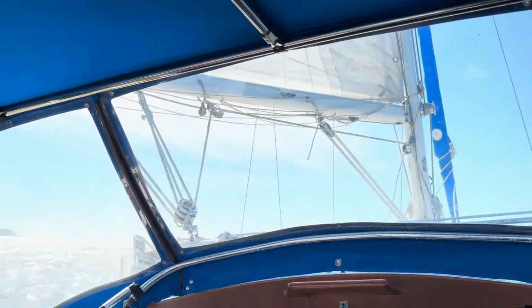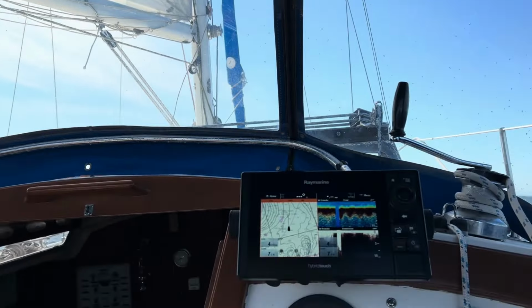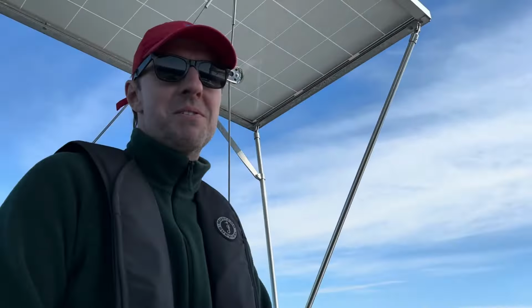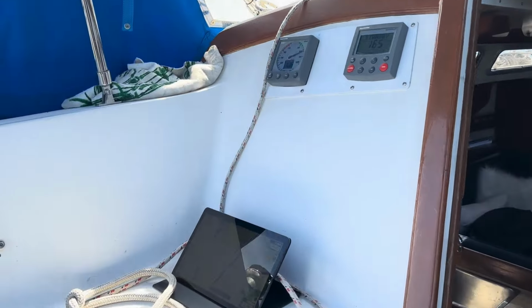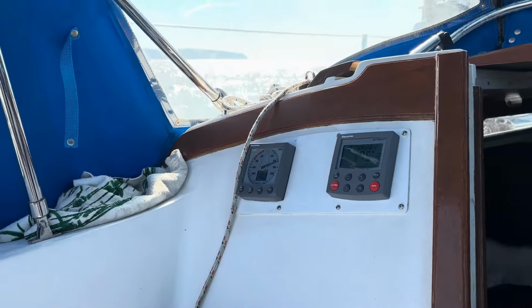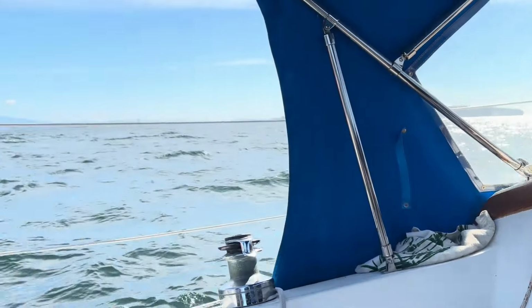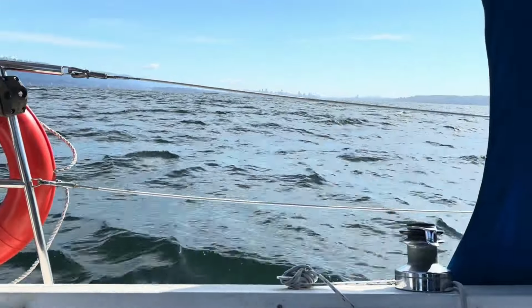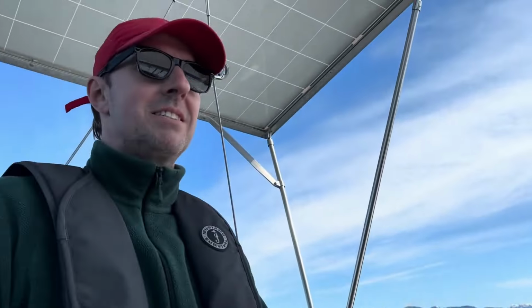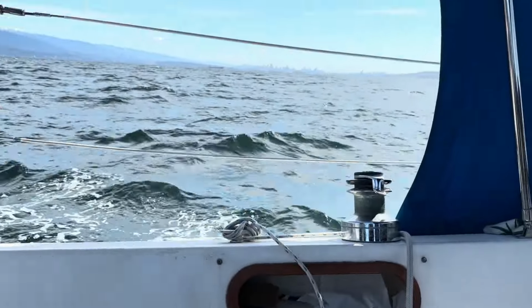We were going like 5 knots with just the mainsail. We had to furl the jib, otherwise we would heel too much. It was absolutely insane. We have like 10, 11 knots of apparent wind, and we're going 4 knots. That's crazy. We have to tack in a little bit, but that's gonna be interesting.